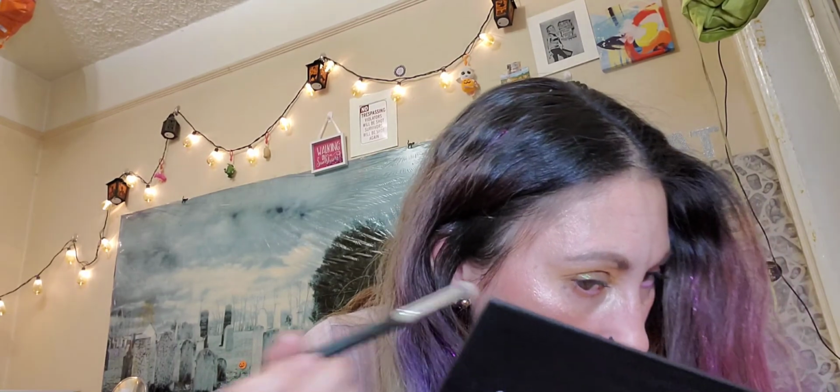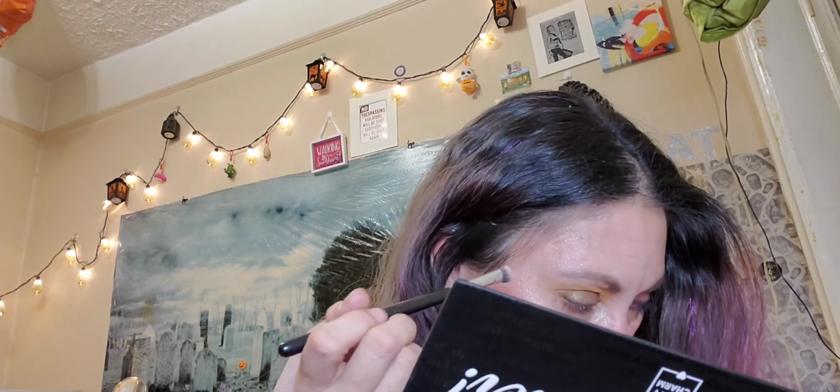Okay, I bet that color would make a pretty highlighter. I'm already wearing one, so I wouldn't really be able to test that out. Actually, on my chin I could. We'll try that out. Alright, so let me go prime this eye with a white base, and we'll see if that affects how the pigmentation is. I will be right back, guys.